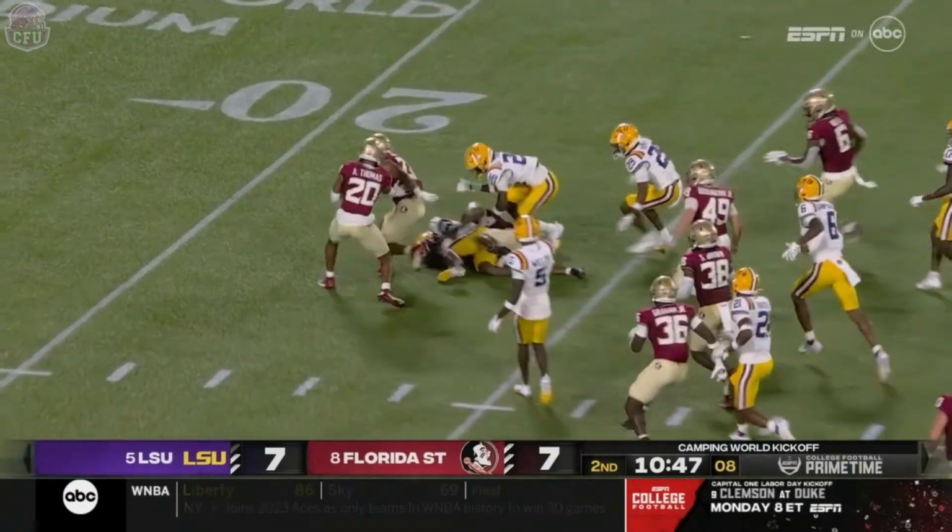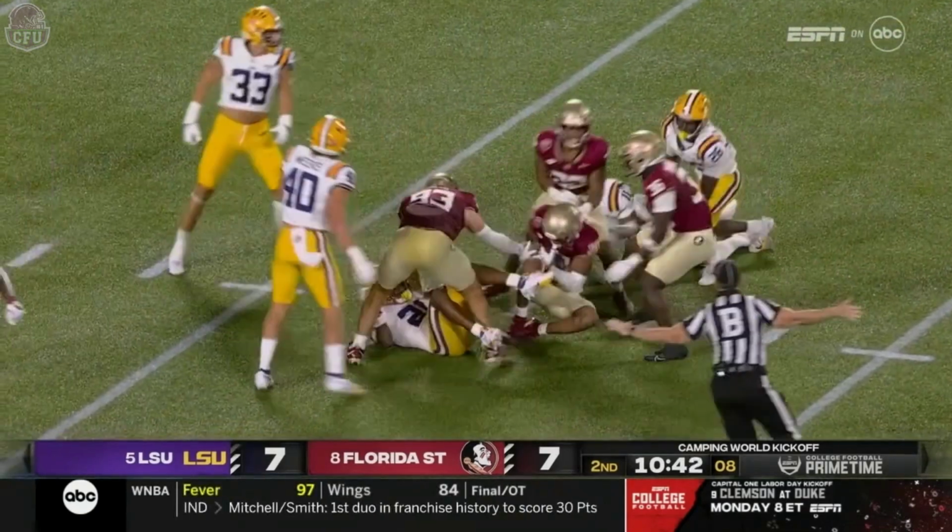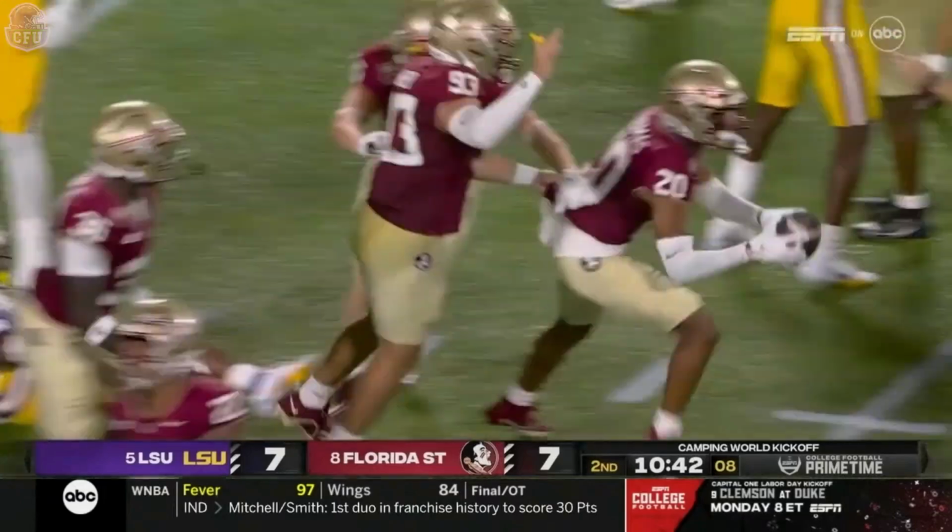And coming up to make a fair catch, another muff. The scramble for the football. The Florida State team has it. LSU thinking, oh no, not again.